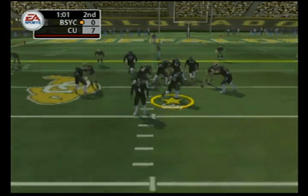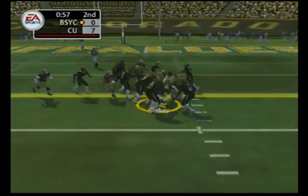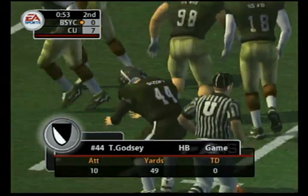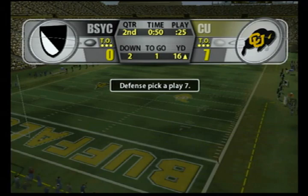The away team line up with two tight ends. Godsey takes a handoff, spins upfield, broke away from one. Look out, man. Kirk, did you see that? Did I? I'm just surprised he got up from that. That's how you deliver a big hit.